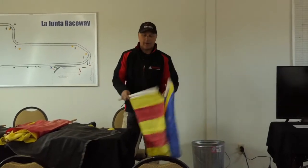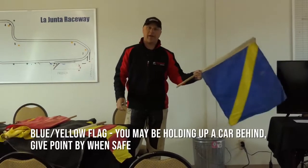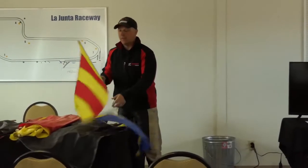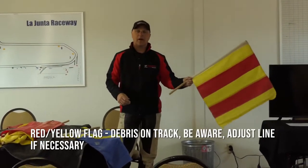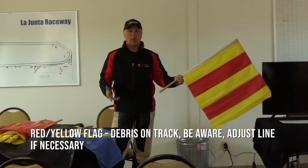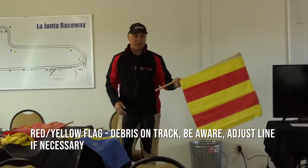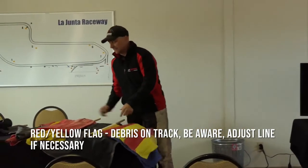However, this flag will notify you that somebody significantly faster than you is coming up on you, and be prepared. This flag is the debris flag, and it means that there's something on the track that you need to pay attention to. Could be oil down, could be dirt on the track, could be a big bumper laying in the middle of the track. We hope not. But this means be careful, there's something on track.